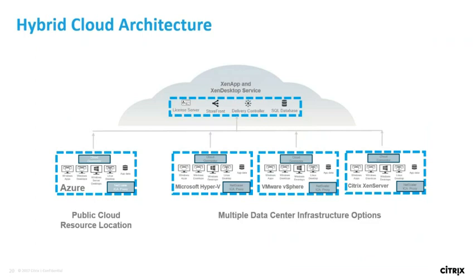So then when we look at a hybrid cloud architecture, you can see here that we've got our XenApp and XenDesktop service with our key management components that are managed and operated by Citrix, and then you've got the connectors in your resource location, whether that's on Azure or in your data centers, and also on multiple hypervisors as well, and infrastructure options available there.